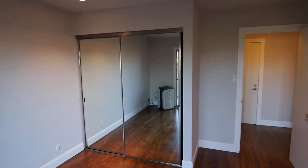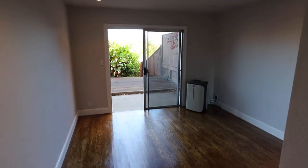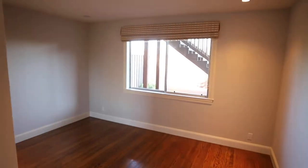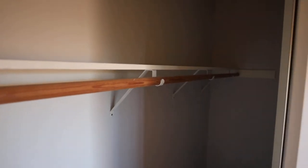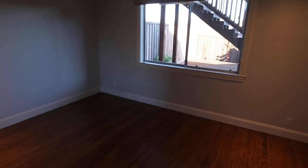Newly built out closet with mirrored doors. Plenty of hanging space for your clothing. And the 3rd of 3 bedrooms. Nice and quiet, also facing the back patio area. And even more closet space. Very quiet.